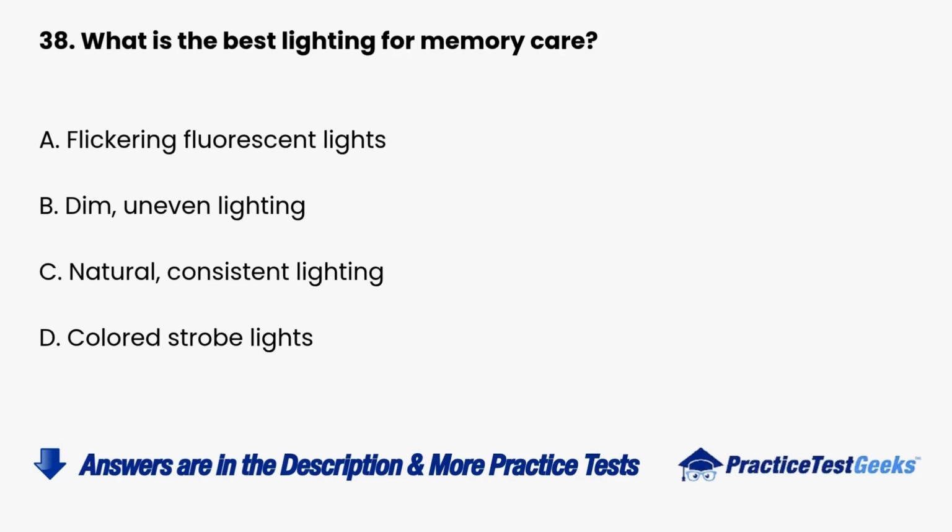38. What is the best lighting for memory care? A. Flickering fluorescent lights. B. Dim, uneven lighting. C. Natural, consistent lighting. D. Colored strobe lights.